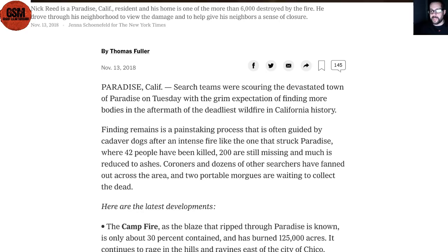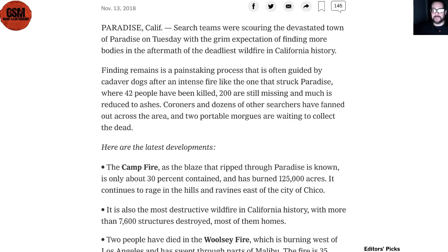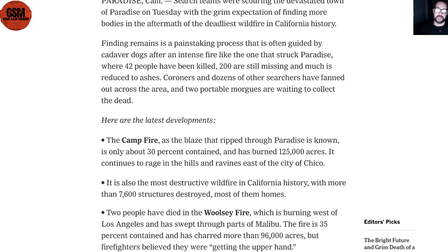Search teams were scouring the devastated town of Paradise on Tuesday with the grim expectation of finding more bodies in the aftermath of the deadliest wildfire in California history. Finding remains is a painstaking process that is often guided by cadaver dogs after an intense fire like the one that struck Paradise, where 42 people have been killed and 200 are still missing. Much has been reduced to ashes.